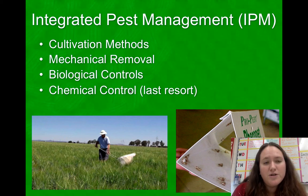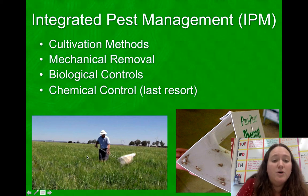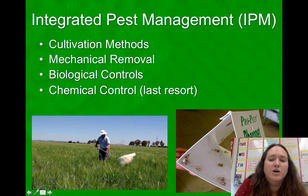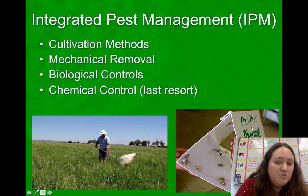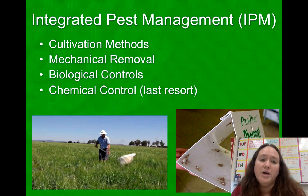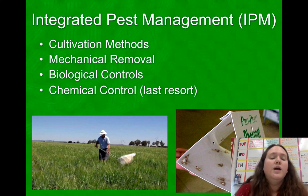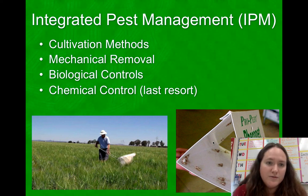If you're doing crop rotation and you still have problems, then now you can mechanically remove pests. So that's what you see this farmer down here doing. He's actually walking around with a net and he's capturing bugs. This over here is the same kind of thing, except it sits in place and bugs get stuck to it. You've probably seen those before. If that doesn't work, then you do biological controls. What that means is you bring in the predator of the pests. So maybe you bring in birds or you try to do something that will bring them in and they will kill off the insects themselves.